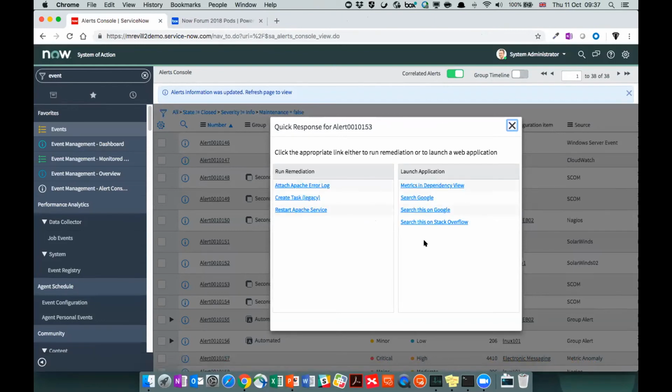So if I still want to do a little bit of my swinging from one particular screen to another, I can still go on and I've got links into applications. So if, for example, there's still a particular monitoring tool as an operator I want to use, I can get direct access to it from here.